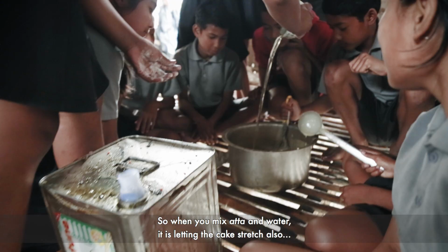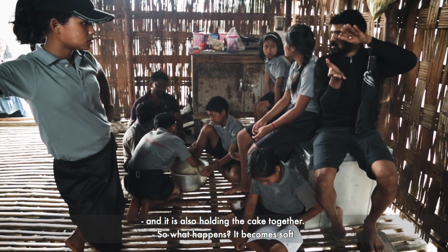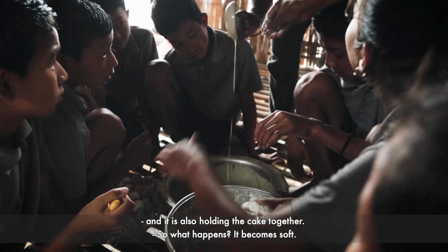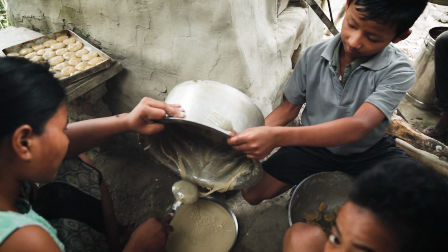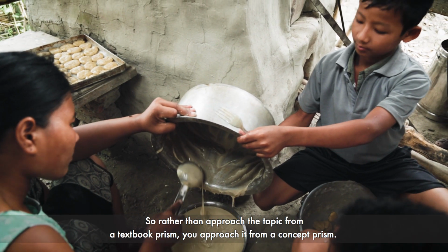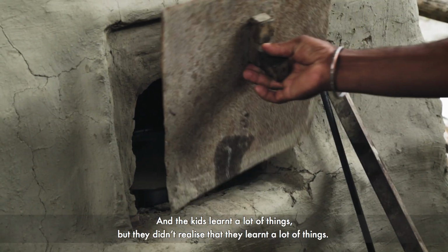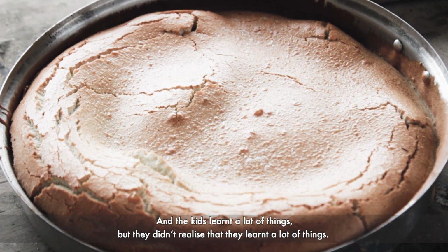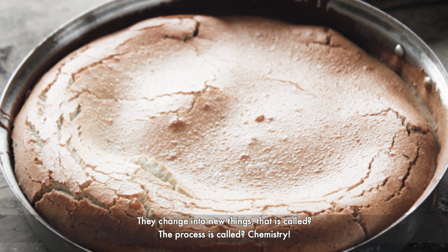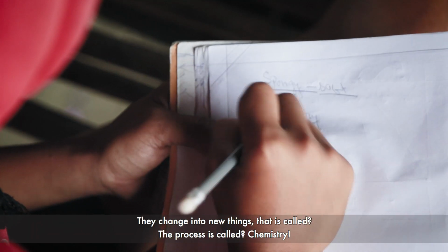So when you mix atta and water, it is letting the cake stretch and it is also holding the cake together. So rather than approach the topic from a textbook prism, you approach it from a concept prism. And the kids learned a lot of things, but they didn't realize they learned a lot of things as well. They change it to new things, the process is called chemistry.